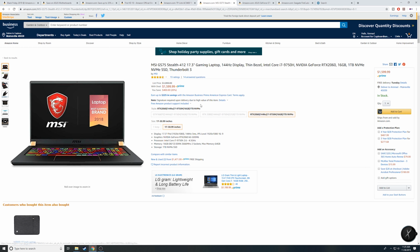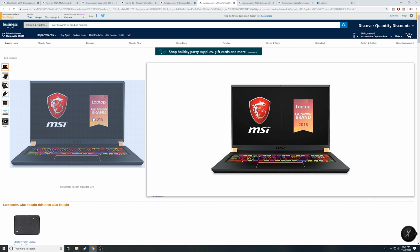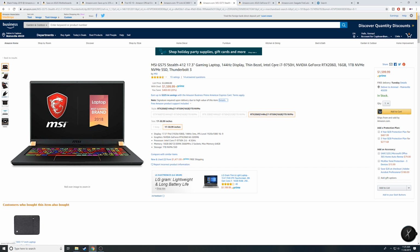Okay, the next one I picked out is a laptop. This is the MSI GS75 Stealth 17.3 inch RGB laptop. Now this one is a little bit older because this is the 2018 edition. It's got the i7-9750H, their mobile edition, but there is an RTX 2060 in there, 16 gigs of RAM, 1 terabyte NVMe SSD, and it also has that 144 Hz display. All your money is really going into the display, the GPU, and that SSD.